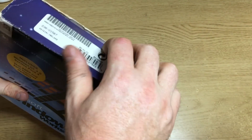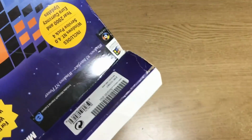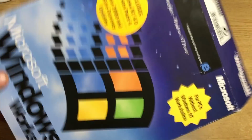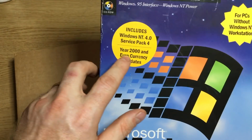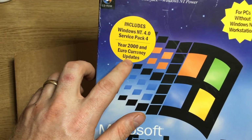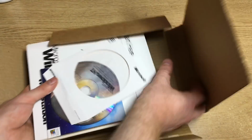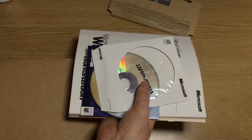Let's see what we're gifted inside by Microsoft. Oh, and typical concern of the era. Year 2000 and Euro currency updates. And includes Service Pack 4. Right, okay. Typical folding cardboard thing that Microsoft gave you at the time. So, oops.